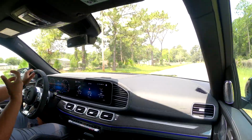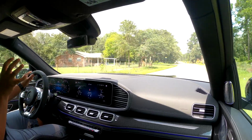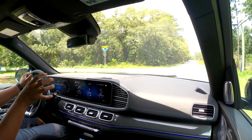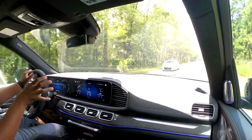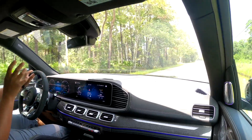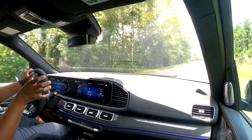But in driving the GLS 63, it's just a joy. I mean, you're piloting a huge vehicle. You can feel the mass of this massive car. I mean, there's really no hiding it. Otherwise, putting it into the turns and doing some things you really shouldn't do with something this big, it kind of reacts to what you're doing in a good way.